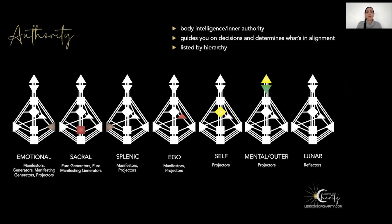So it feels different for different people, and you have to learn, but it usually means that your body's also a pendulum. That's the best way to describe it. Your body might move towards something or away from something, or it can contract or expand, is the simplest way to explain it. Now, if you don't have your emotional center defined or your sacral defined, then that means you're a splenic projector or a splenic manifester. It means that your spleen is your authority.